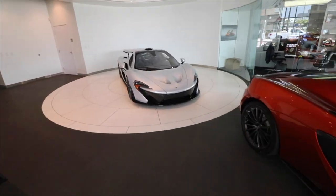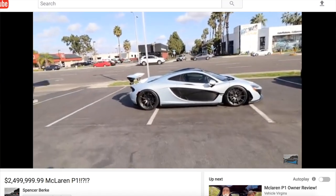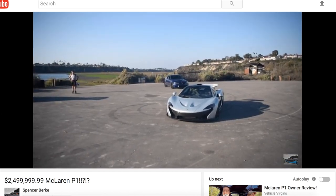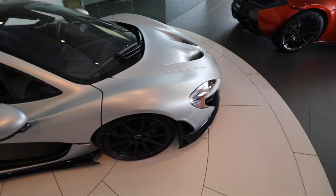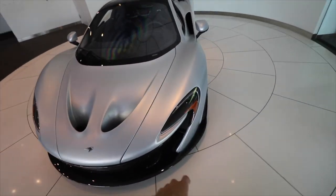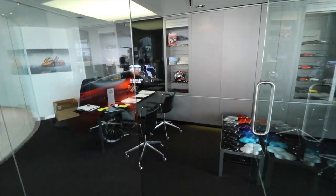Oh, I know whose P1 this is. You guys remember this one? I think it's the same one. I actually shot this P1, I think, over off of Newport Bay. That spec is pretty sick. This is Nick Jones' office right here.